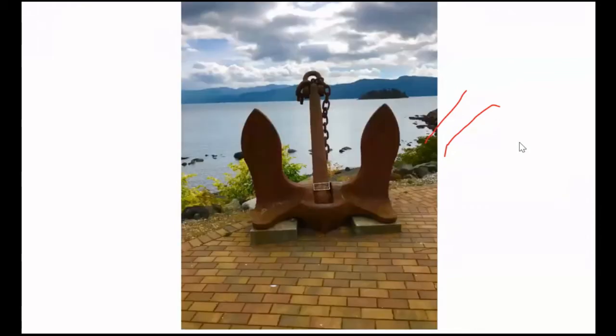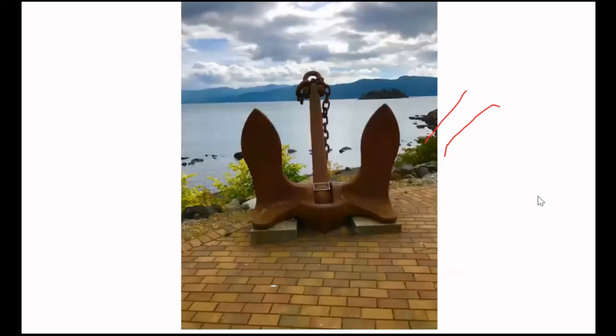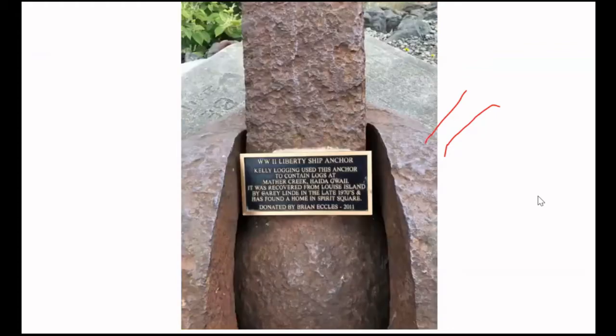And there's another anchor that was used. A WW2 Liberty Ship anchor. Kelly Logging used this anchor to contain logs at Mather Creek, Haida Gwaii. It was recovered from Lewis Island by Gary Lindy in the late 1970s. It found a home in Spirit Square, and it was donated by Brian Eccles. This would have had to be placed on a boat and brought back from the island to the shore, and it was big. I don't know how many tons it weighed, but it'd be several, just to anchor these great big ships in there.